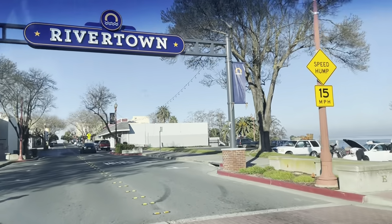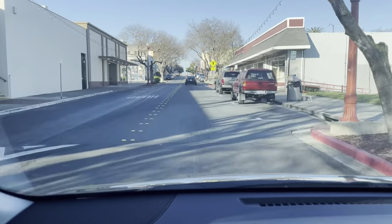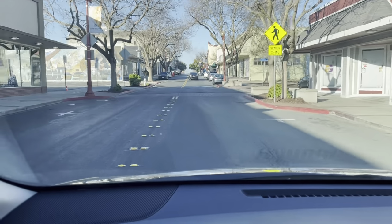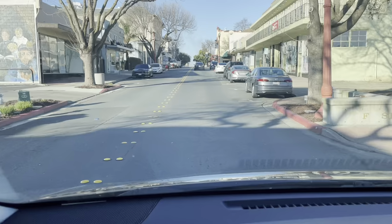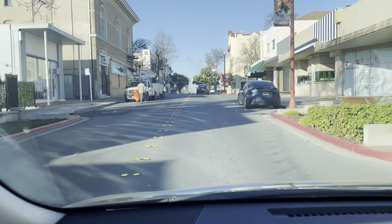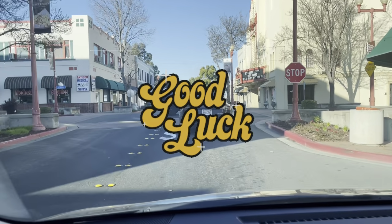All right, guys, here we go. This is it. Riverton in Antioch, California. Today will be the first day for my store opening, the soft opening. Just to make it clear, this is not final. Everything is still trial and error. So me and my partner will be at the store early so we can make sure everything is ready to go. And hope everything goes well, and wish us luck, guys.